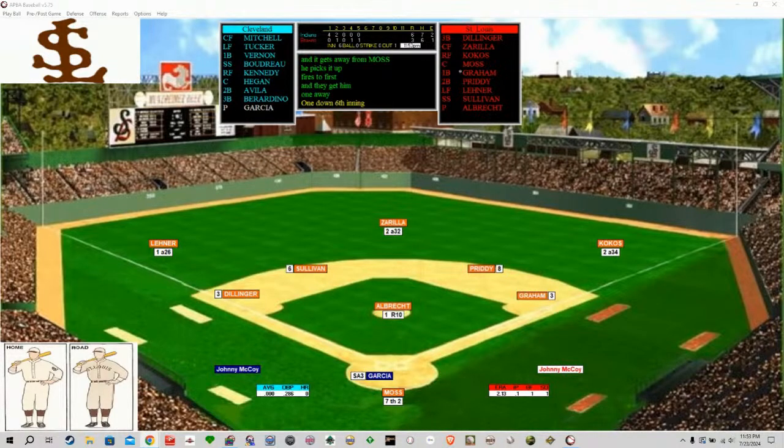One down, 6th inning. Here's Garcia to take his swings. Garcia waiting for Albrecht. Moss crouched down now. He lets one go. Strike 3, and it gets away from Moss. He picks it up, fires to first. And they get him. 2 down.